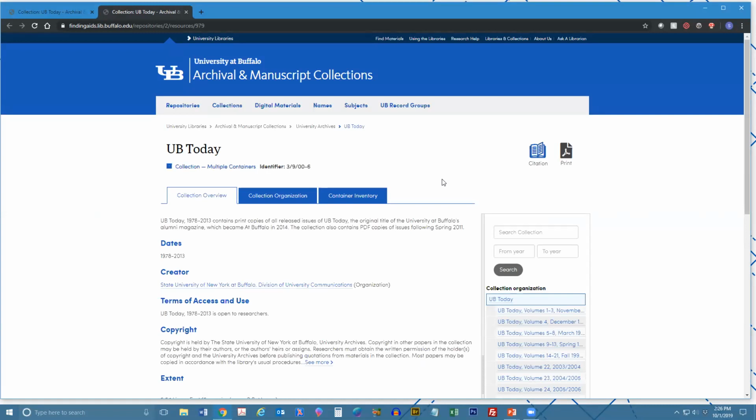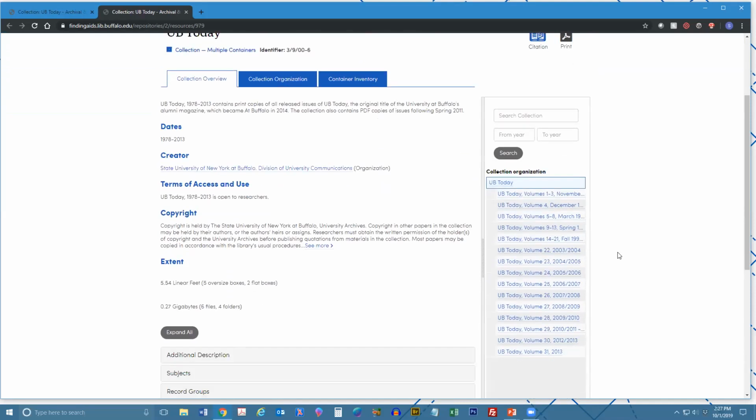This is a finding aid for UB Today, which is an older alumni magazine that was published by the university. This is a pretty simple collection. It contains print and digital issues of UB Today, and it's very straightforward, as you can see by the collection organization. It's just arranged in chronological order.